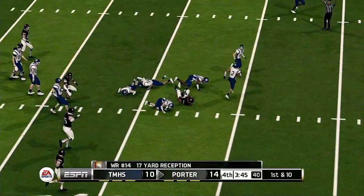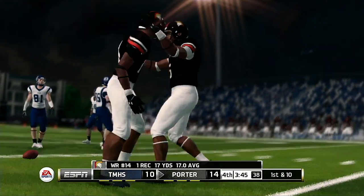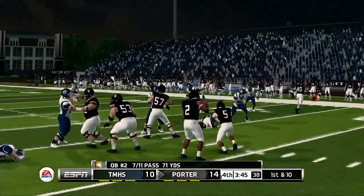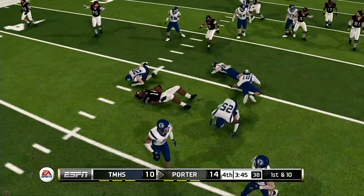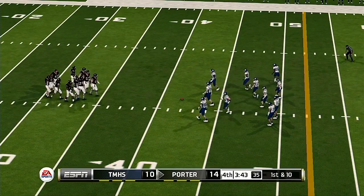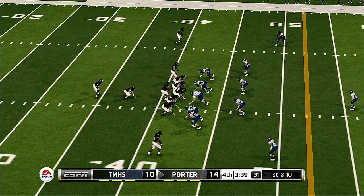To his receiver. Tackle around the 42-yard line. This guy has that innate ability to get just enough distance from a defender to make a completion possible. You don't see it from every receiver, but this guy's got it. We've got a first and 10. Ball on their own 42.